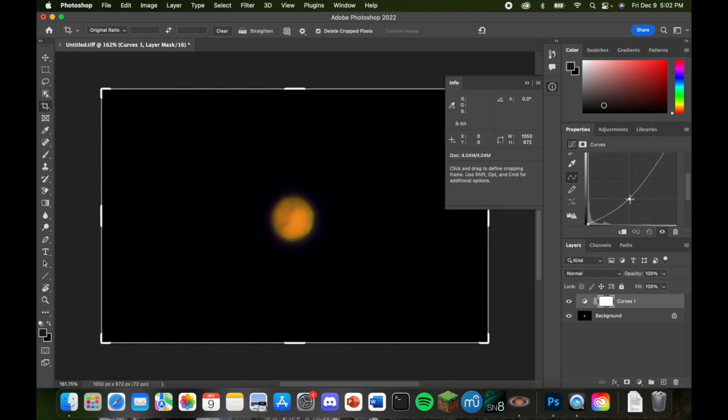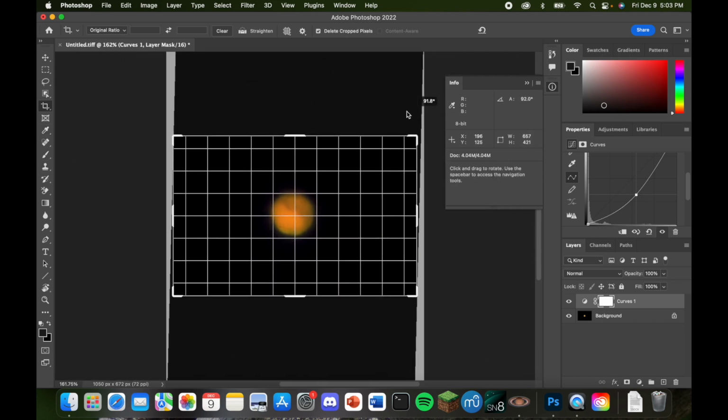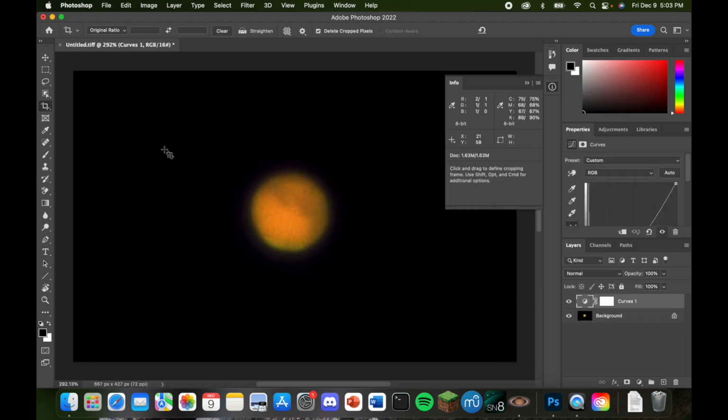I like this one. This looks pretty good. There's probably other ways you could do it to make it look even better. I mean, that's too far, obviously. That's also not good. Again, I'm not the best at this, but this is pretty good. I'm happy with this. Let's rotate it. Just like that, I guess. And yeah, there's a picture of Mars.